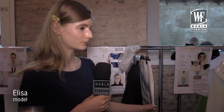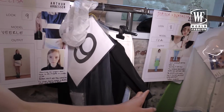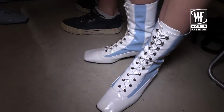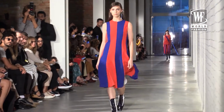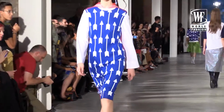I have a really short skirt with some blue, and on top it's a black blouse. I like the simplicity, but still it's very interesting. My first look that I'm wearing is like a dress, two colors with the lines, which is red and blue. My second look is the white t-shirt that is going under this dress with the lines on it.